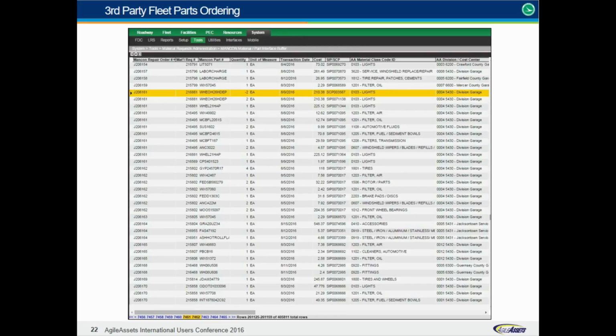The reason that we stop here is because we store this data all the way up through the end of the month. This is what we reconcile our invoice against at the end of the month. They're going to bill us from their system. This is what gets loaded into Agile. At the end of the month, we do one comparison on the two.